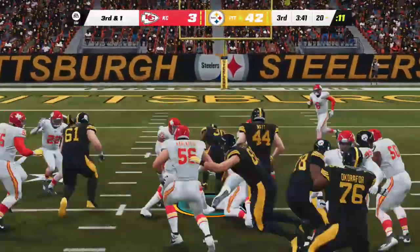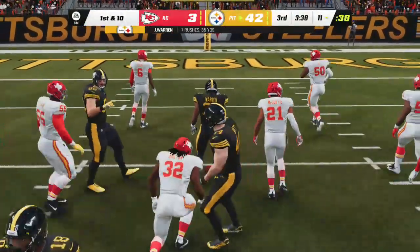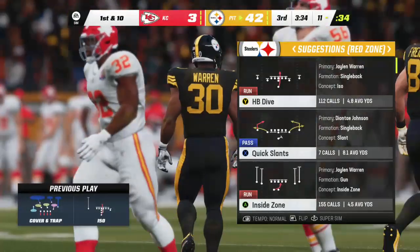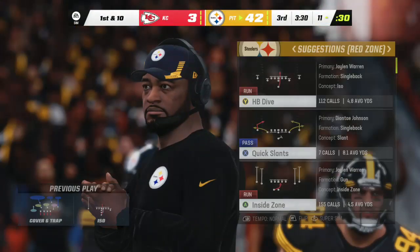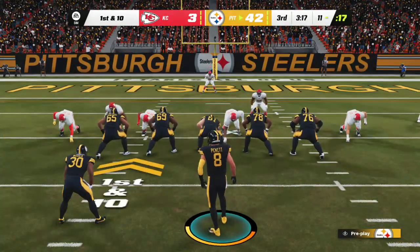On third down, Warren, and he gets the first down yardage before he's brought down just outside the 10 at the 11. Got what they needed there. The drive continues with a 9-yard pickup. Brandon, what were they thinking on defense there? That looked like they were playing for the pass. That was third and short.